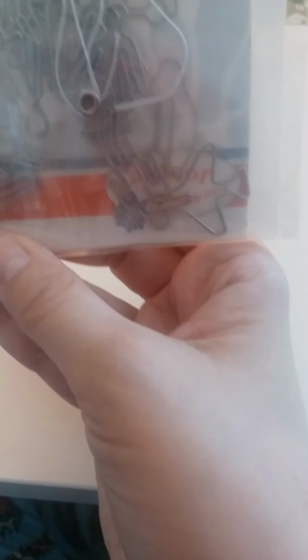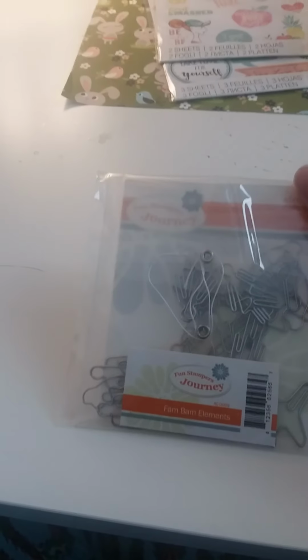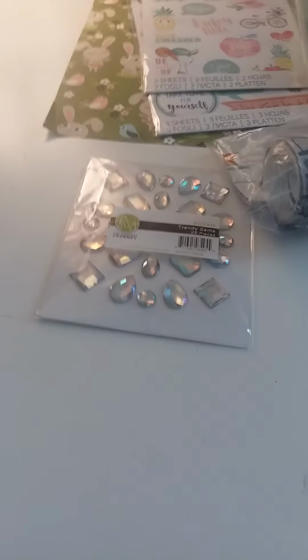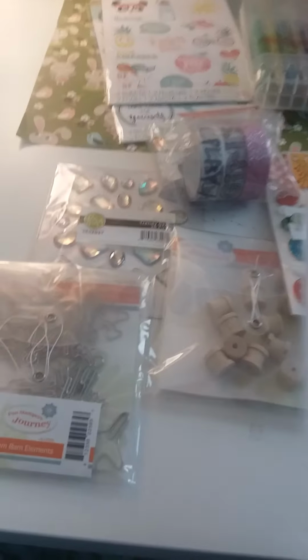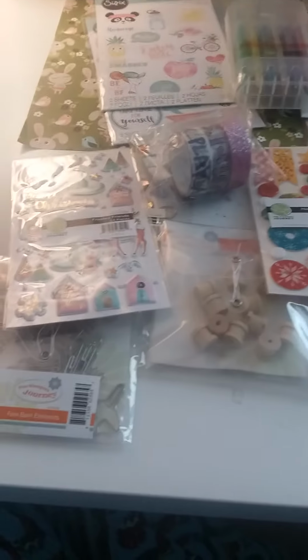And then the last item for this grab bag was the Fam Bam Elements. These are paper clips, and they're in the shape of little airplanes, cars, and people. They are so cute. It does not tell me, oh, you get 24 clips in this package. So I got all of that for $10, and I thought that was a deal too good to pass up. I'm not sure if the grab bags are still available on the Spellbinders website, but it's definitely worth going and checking out for all the goodies that you get for a great price.